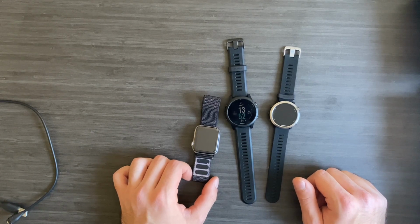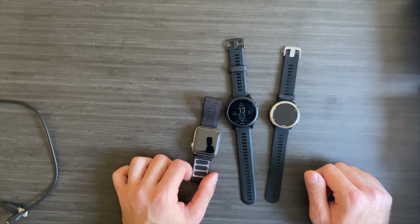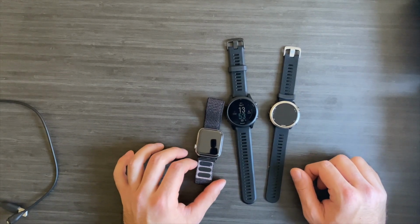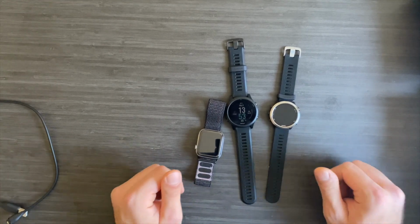Cool. Number two is the usability of the watch, right? So the Apple Watch is awesome. And spoiler alert, I do wear both actually. I wear both a Garmin and an Apple Watch, for different reasons, and I'll tell you why later.